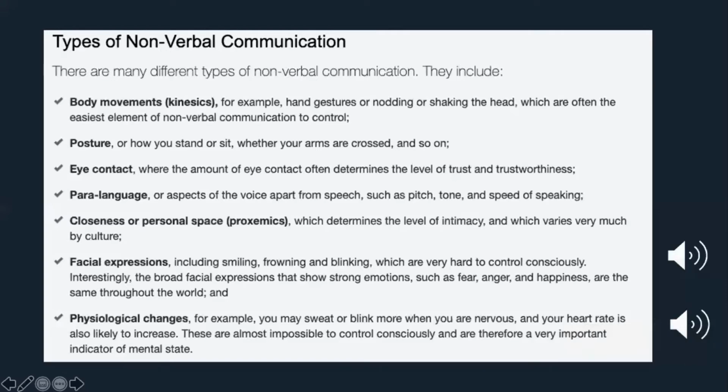This one area, kinesics, has to do with body movement. For example, hand gestures and nodding, shaking your head, etc. We all do these on a regular basis. The next one is posture, or how we stand and sit, and whether our arms are crossed and so on. Next, we talk about eye contact. The amount of eye contact often determines the level of trust and trustworthiness. I must admit, this is still one that I am working on personally, keeping that true eye-to-eye contact.